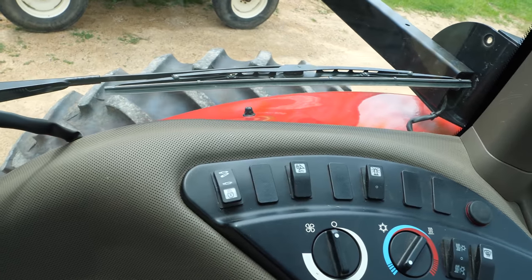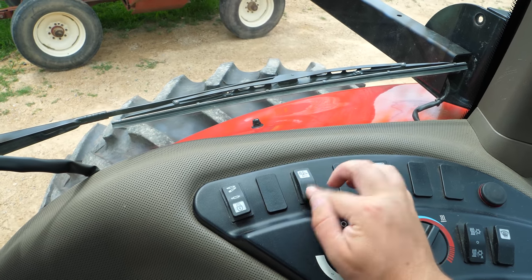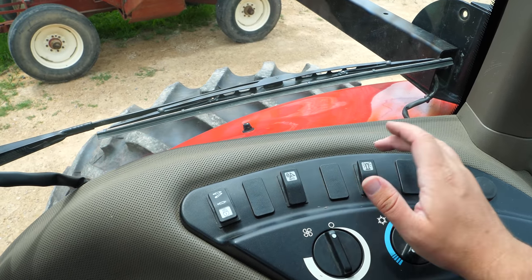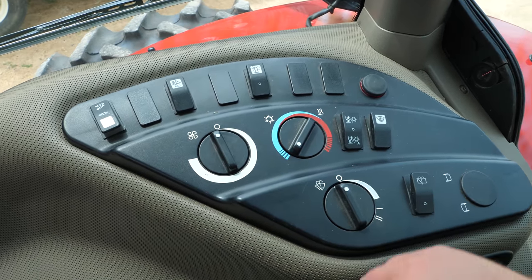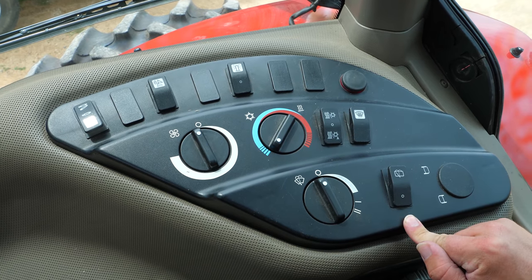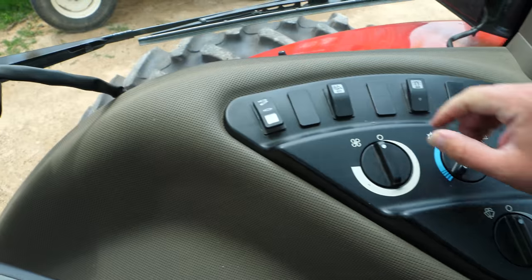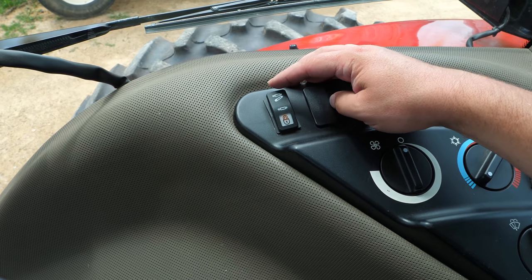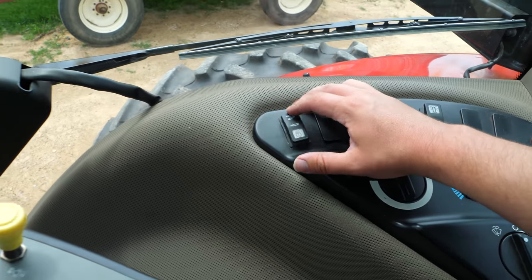Looking back here, it looks like we have a button for the auto steering. Since it is a guidance ready tractor, we've got a rotary beacon, AC and heat controls, windshield wipers, rear windshield. Not totally sure what that is. And then maybe that locks the hydraulics or the lift arms. Not totally sure.